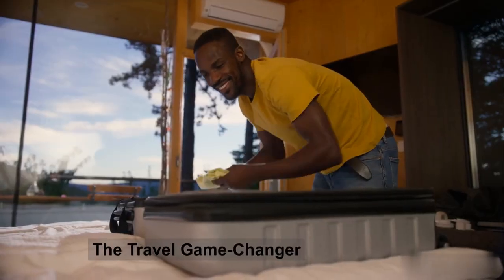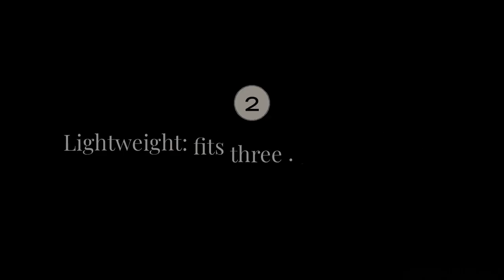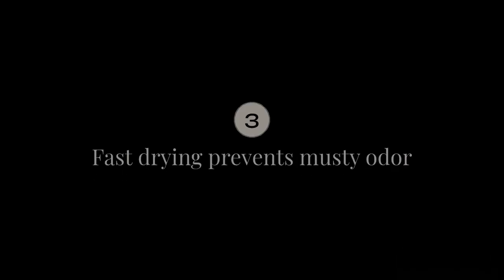The travel game changer. Why do travelers love this? Space saver. A Thorthu folds down to the size of a single t-shirt. It's incredibly lightweight, so you can fit 3 Thorthus in the space of one standard hotel towel. The musty fix. Because it dries so fast, it won't trap the moisture that creates that sour used towel smell in your luggage or hotel room.